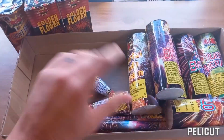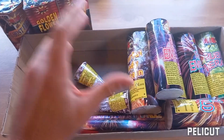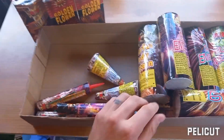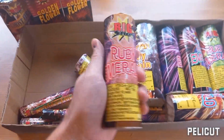Now £20, it may sound a lot for a selection box to some people who don't know about fireworks, but trust me, £20, guys, that's dirt cheap, because you can pay hundreds if not thousands for, you know, a category F3 or 1.3G top of the range selection box. So in terms of firework value, it's not that much at all.